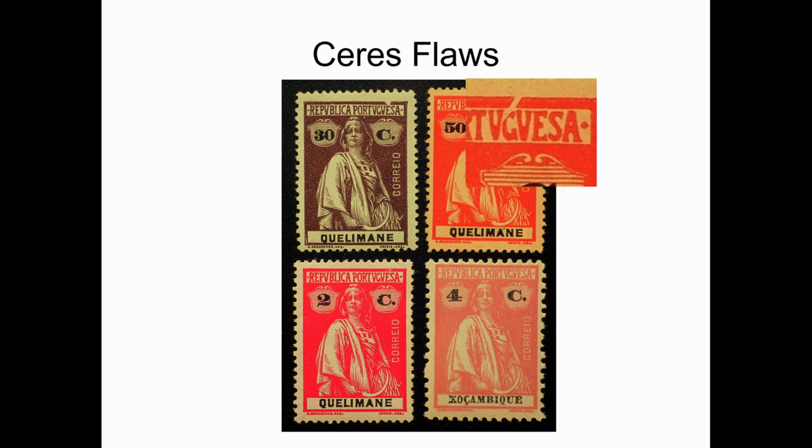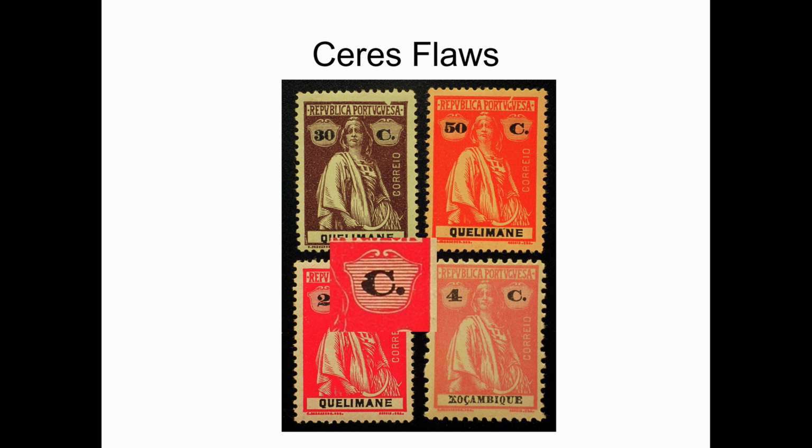It's above the G of Portuguese. And again, there are over 300 different plate flaws and cracks and various deformities that have been identified on the underlying stamps. On the stamps at the bottom, these are printing flaws, not plate flaws. Here you see a cut in the C for centavo.